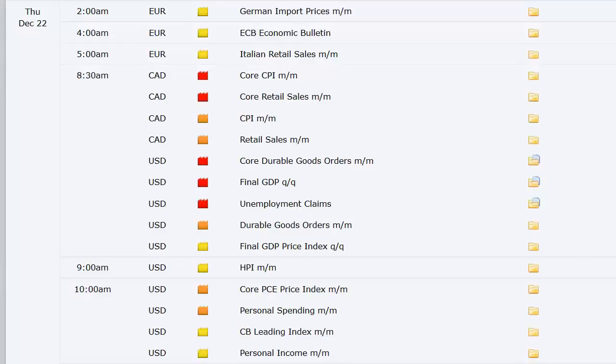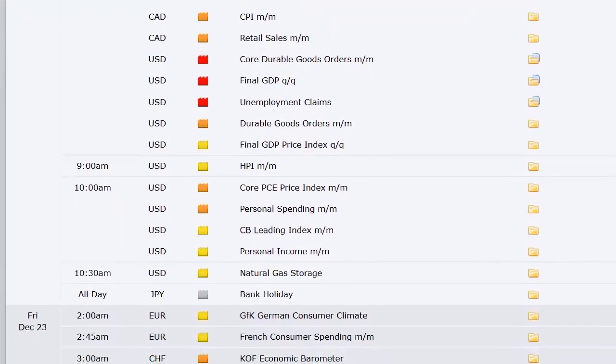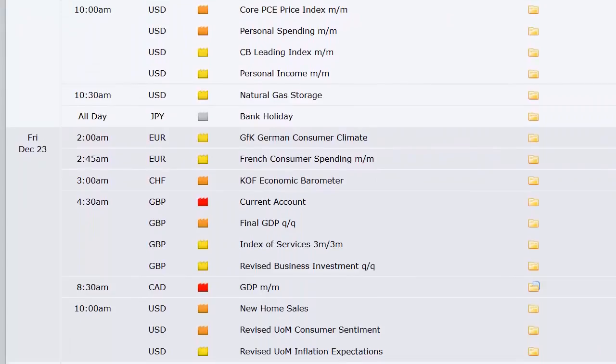We got HPI, that's the housing price index. Core PCE price index, personal income and spending, CB leading index. The natty gas numbers, that's the weekly number here in the U.S. Then Japan goes on bank holiday. The U.S. markets are still open fully on Friday, despite the fact that it's the 23rd.